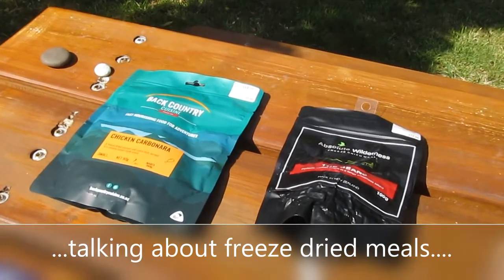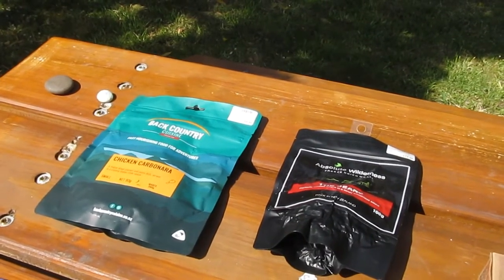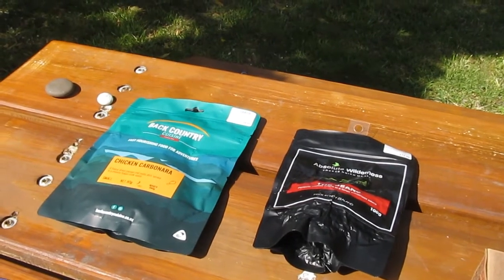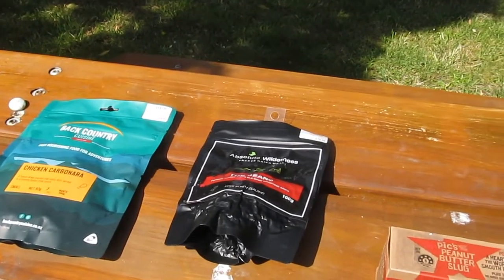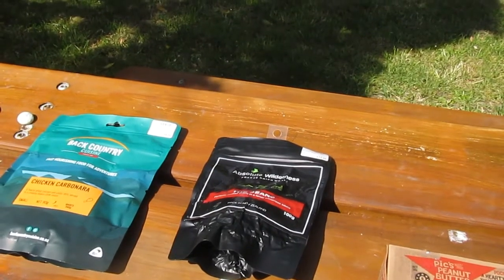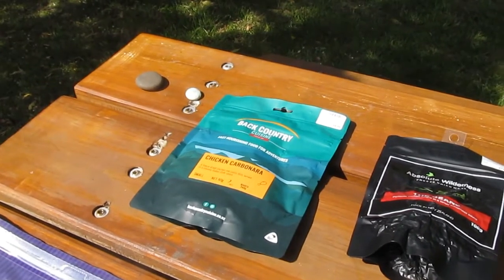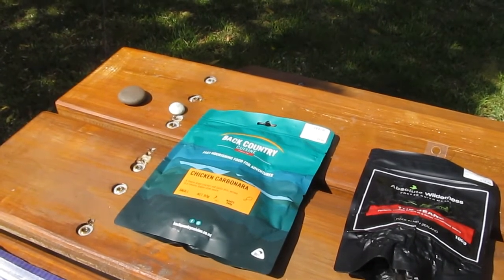One of the other items I sometimes take with me are freeze-dried meals. Backcountry, Absolute Wilderness, both of them are good. I normally use the small serves if it's for lunch. Big serve is just too much food when you're walking. Absolute Wilderness are really good meals, quite hard to find. They're more common in the South Island than the North Island. But if you can find them, buy them. They're really delicious. And of course, old Backcountry Cuisine. Yeah, I won't say anything about that. We all know what Backcountry's like.